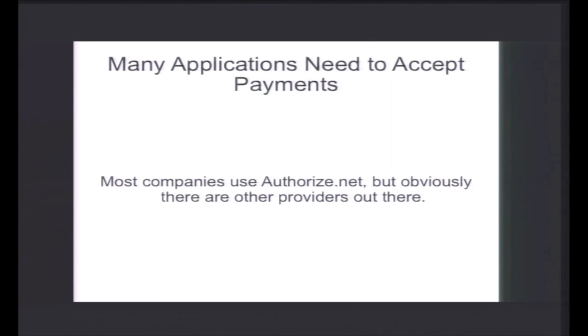So a lot of applications need to accept payment processing. If they don't, then we're probably marketing some offline business or something. Most companies use Authorize.net to do that, but obviously there are other providers out there.